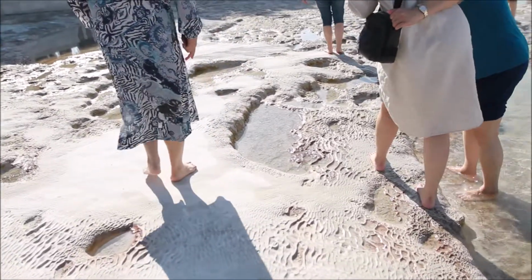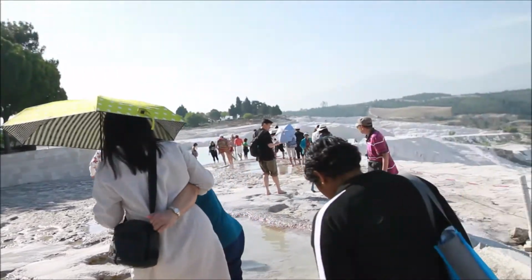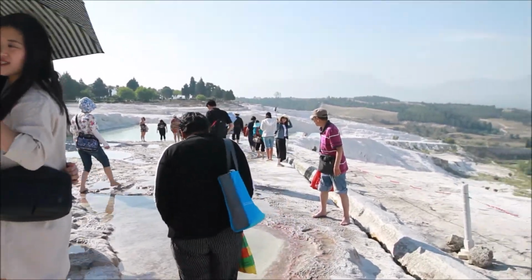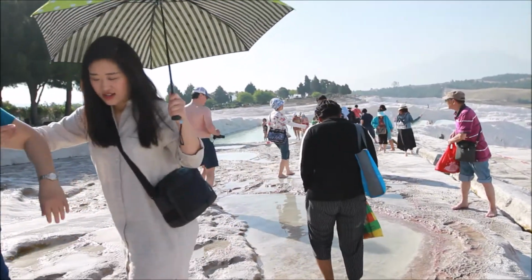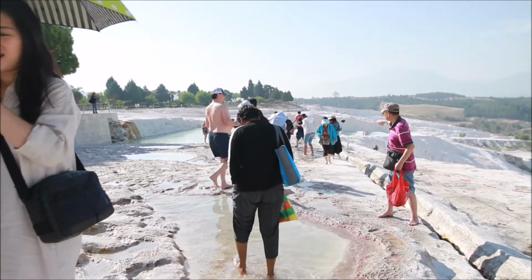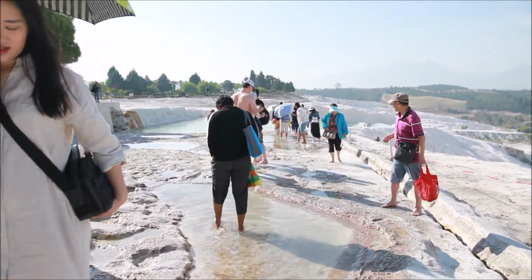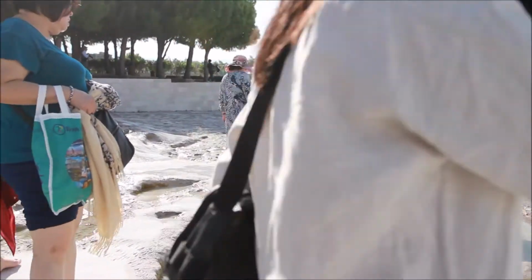Oh, clear white formation like crystal. These are all, I think, calcium. Yeah. Calcium formation. Hey, water is slippery. Just now I stepped inside. Yeah. Very slippery. Yeah. You have to be very careful. Very slippery. You must have ching kong, huh?